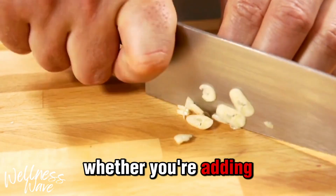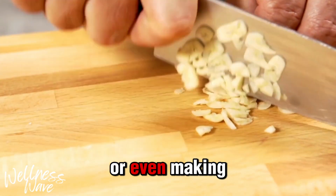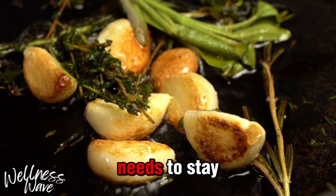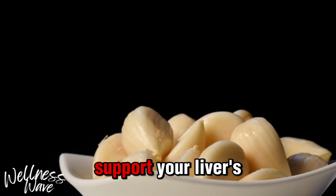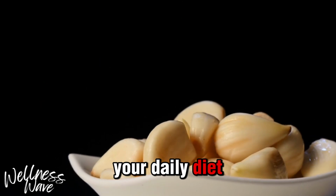Whether you're adding fresh garlic to your meals, taking garlic supplements, or even making garlic-infused oils, this superfood will give your liver the boost it needs to stay healthy and functioning at its best. So if you're looking for a simple, natural way to support your liver's detoxification process, garlic is a must-have in your daily diet.